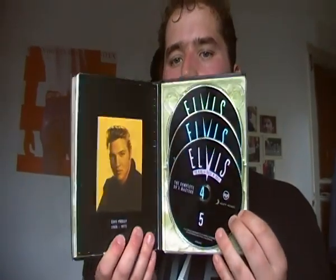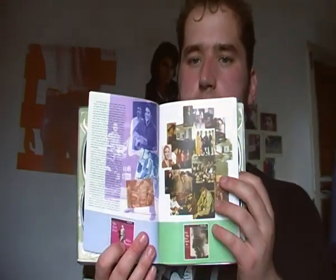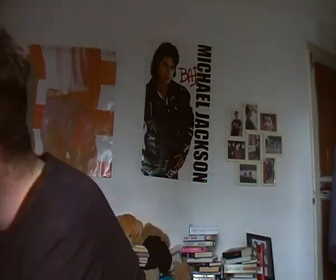I also got the 2012 edition, which is like a smaller version of the box set, but I'll soon be getting rid of this one because I've got the original box set now. So yeah, there's really no need for me to keep this on, but still, it's quite nice to have that one.